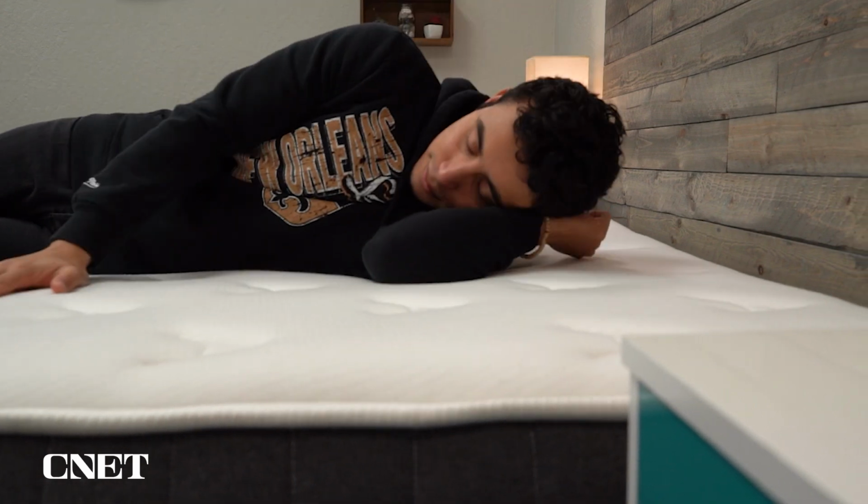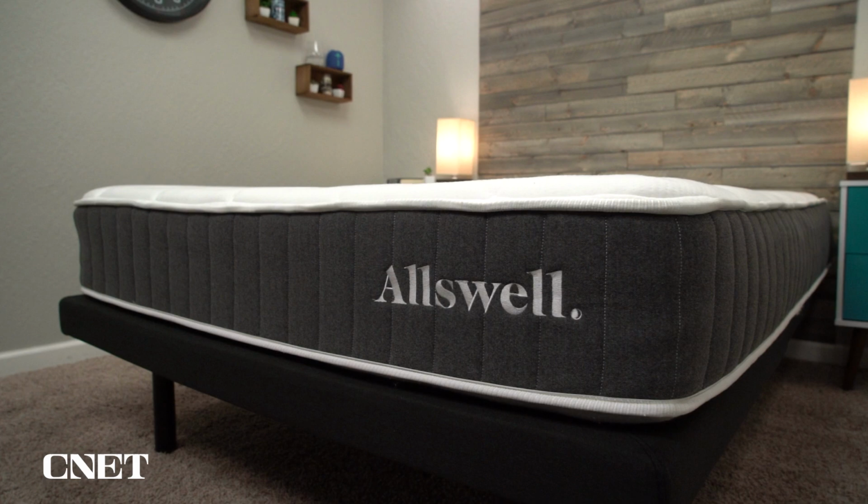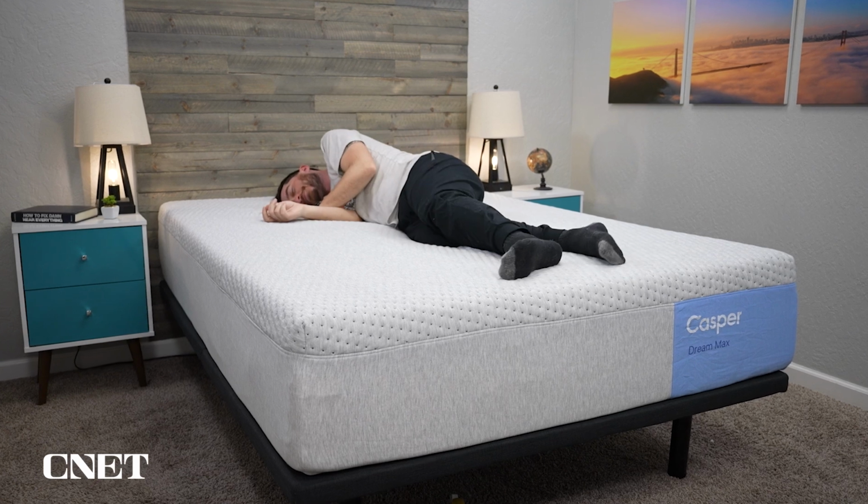It's not my all-time favorite bed, but for that price point, I don't think you're going to be getting a whole lot better. And then last up on the list, we have our pick for the best hybrid mattress for back pain. And for this, we actually have 3 different options for you. One is for side sleepers with back pain. For that, we recommend the Casper Dream Max.